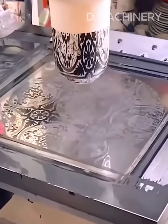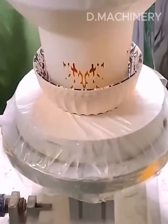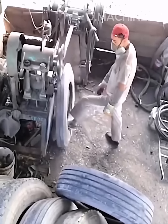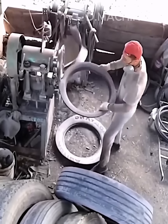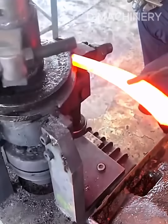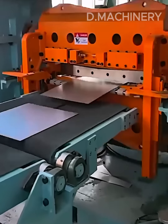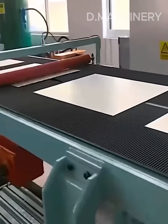An inventive process uses a latex blob to imprint designs inside bowls for decorative china sets. A precision cutter machine slices through aluminum sheets, which are then transported on a conveyor belt to be stacked and prepared for shipping.